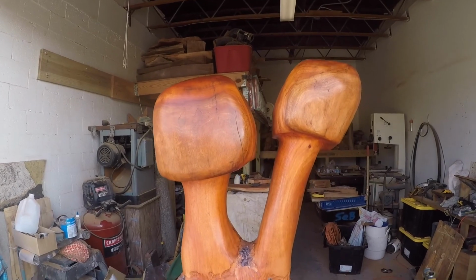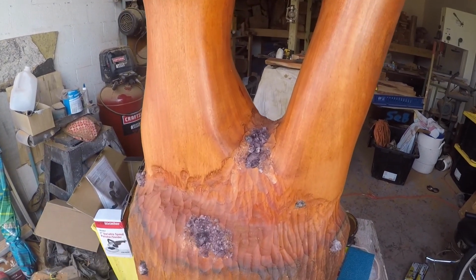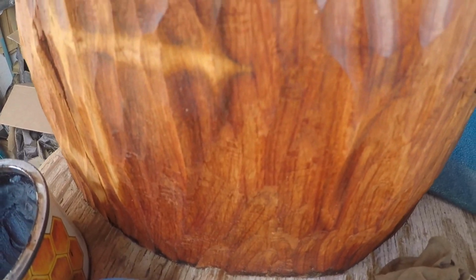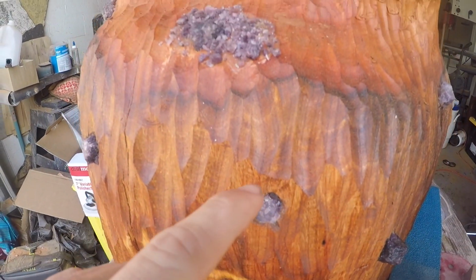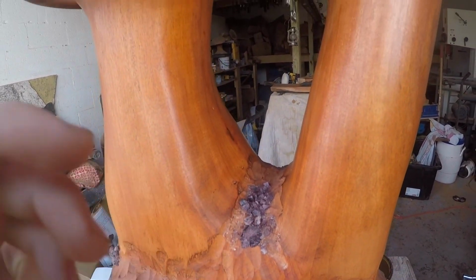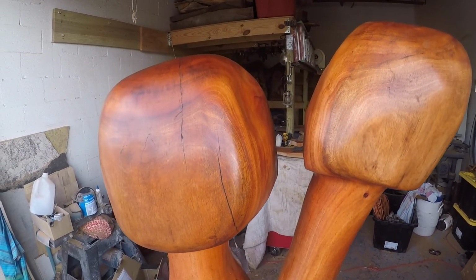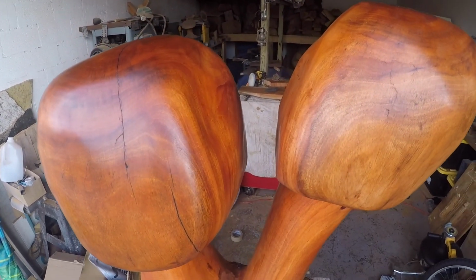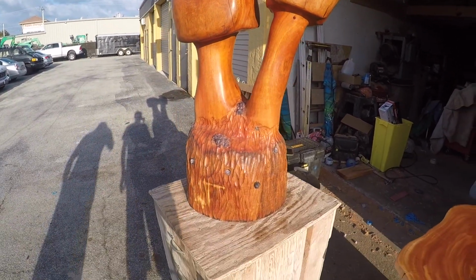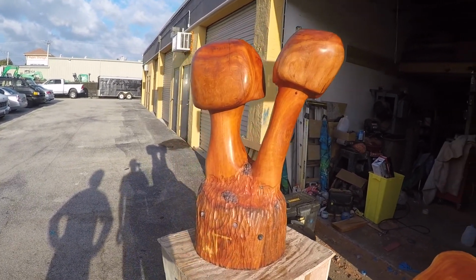Alrighty, we got our first coat of wax on there. And it is shiny. It is darker. And it's beautiful. Let me get a close-up of what we're working with. See the purple rocks that have kind of come out? Man. Out in the sun, out in the open. Gave it its last little touch, and that's it. She's done.